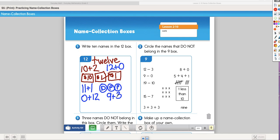Now, let me tell you something. With a domino, you can only have 9 dots on one side at a time. The most you can have on one side of the domino is 9. So I'm going to draw a rectangle for my domino. You tell me how many dots you want me to put on each side. I can put 9 on one side and 3 on the other side.